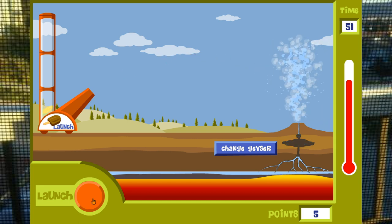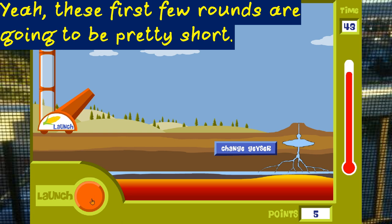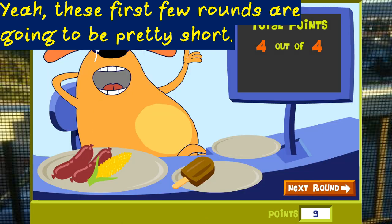Hot dog! I love hot dogs! Yay! Ice cream! Now that's what I call a snack!